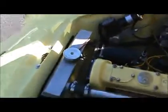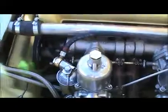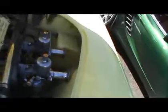Should be interesting to see. Where's the air cleaner? They're in the trunk. I took them off to lean it out a little. I'm driving around just to see how it feels. It nailed.